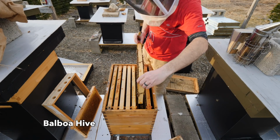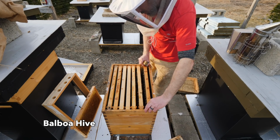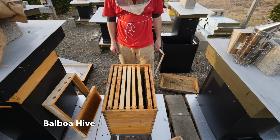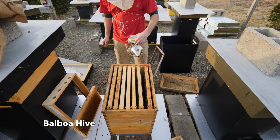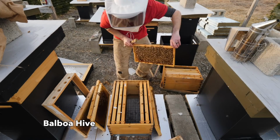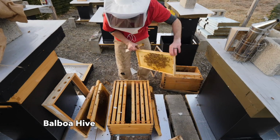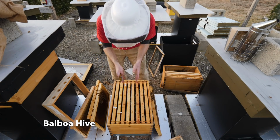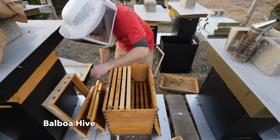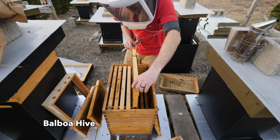Okay, Balboa, doing fine. We got brood, emerging brood. I'm gonna put these frames in the lower box, rearrange a little bit here. Putting her right in the middle at the bottom. Okay, I just dropped the brood right to the bottom. I'm gonna put the heaviest frames on the outside, the light frames on the inside here.